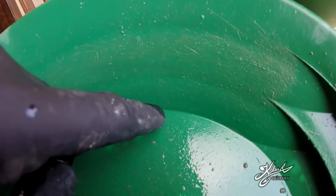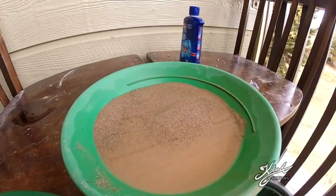Right there. A little flake of gold. So yeah, for sure we did get some gold out of this. Very cool, Ray. We're not even into the minus 30 yet. That piece is actually minus 30. So my guess is that most of the gold is going to be in here.